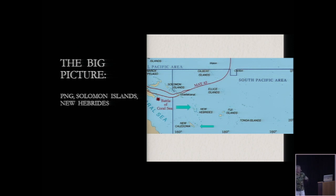Because we know that the Japanese plan, knowing that they couldn't take Australia or New Zealand, at the very least they wanted to seize Port Moresby there in the south end of Papua New Guinea. If that was successful, then they were going to seize New Caledonia, then Fiji further to the east, and then Samoa, which is off the map. Of course, none of that came to pass.